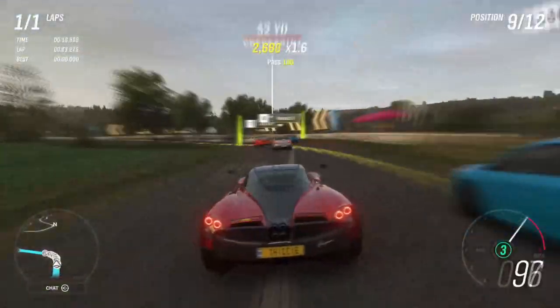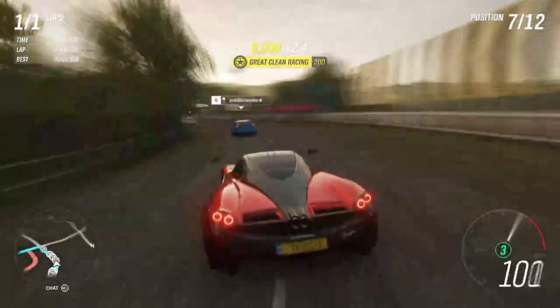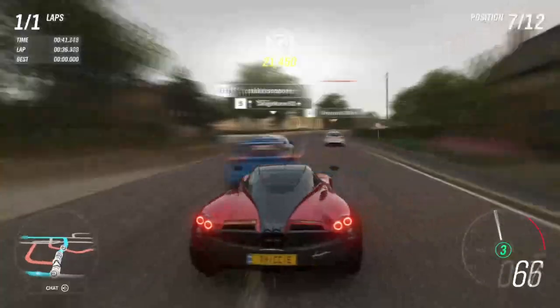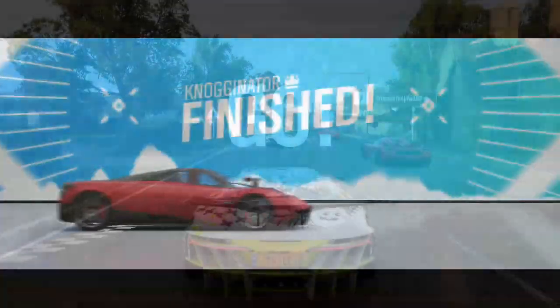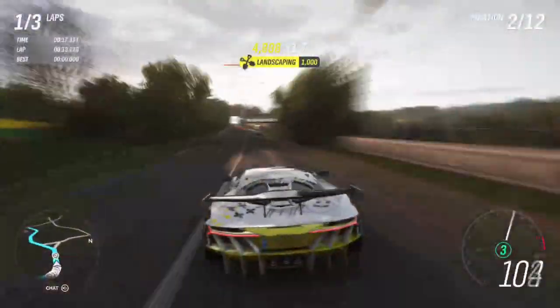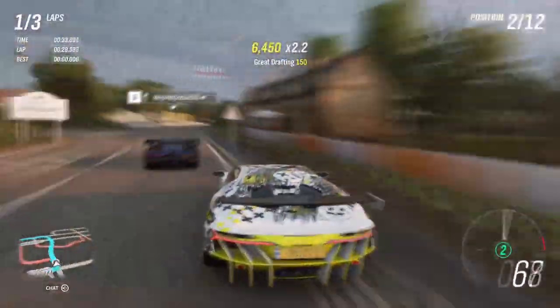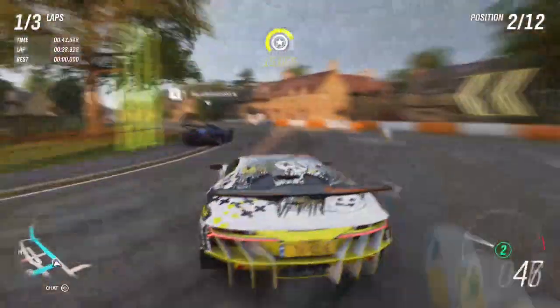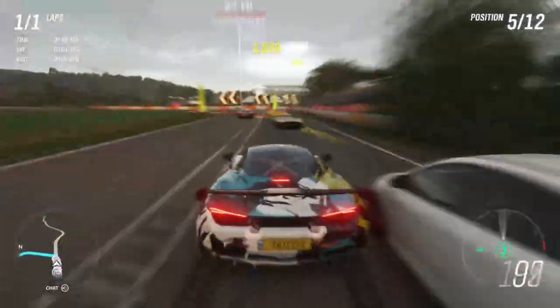Now we have S1. Remember, S1 was expensive, but not as expensive, so we would expect not a huge drop-off. But once again, Forza's PI system does not make any sense. We get a 52 seconds, which is 6 seconds less. Finally, or second to finally, we have S2. S2 was very expensive, as we remember. So, is it a big difference in time? It was. We lost 7 seconds.